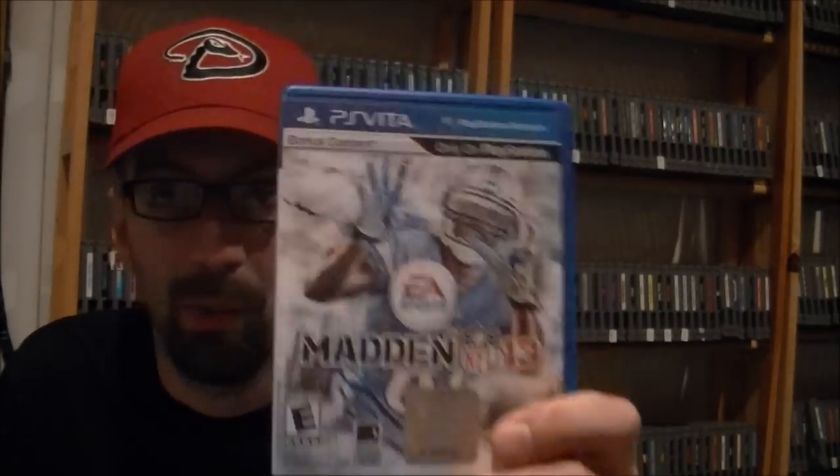Like I said, the graphics are a smidge not as good as the PS3 would be, I'm assuming, because of the Blu-ray and all that kind of stuff on that system. But as a portable Madden, guys, this is worth every penny. If you guys are into Madden, into football games, and have a Vita, it's definitely a recommendation I have for you. Well worth the price, especially from Gamefly.